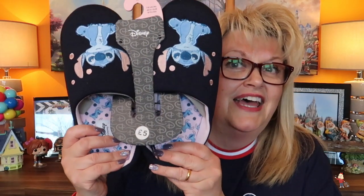Slippers, we have all sorts, but we've got some Stitch ones today. And those are £5. They do have lots and lots of non-Disney slippers. So if you want some, they had some like fur-lined moccasins like that, without the backing, with memory foam in. So if anyone wants anything like that, just plain, they have those as well. And I'll always look.